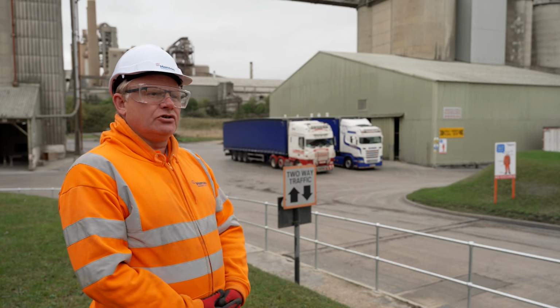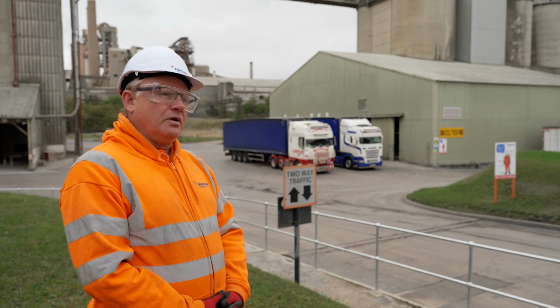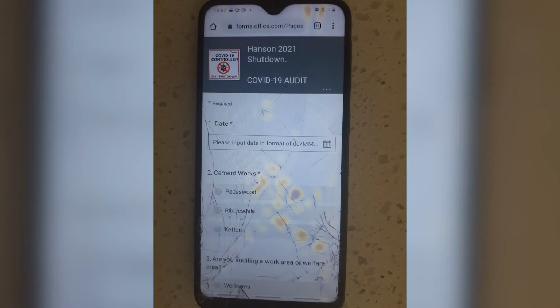We were always conscious that maintaining the standard was fundamental, so we set up an electronic phone app which allowed us to complete live inspections and audits on a day-to-day basis, and these were analysed at the start of every morning to identify any areas of improvement.